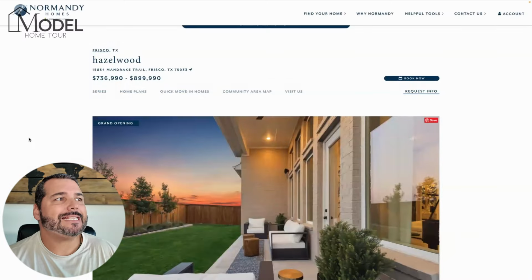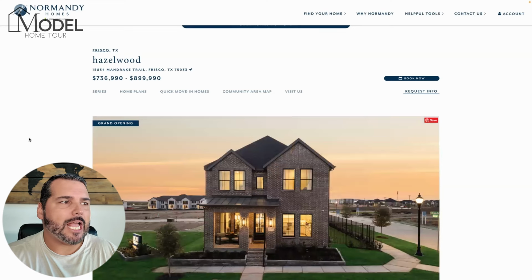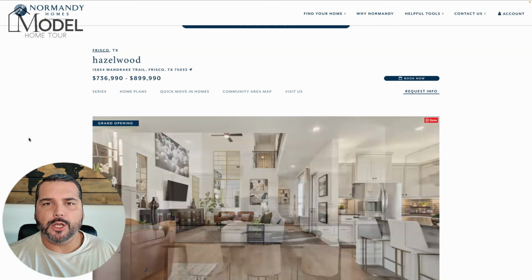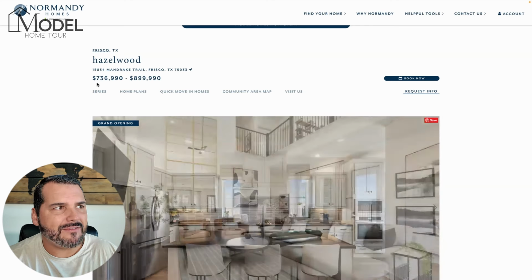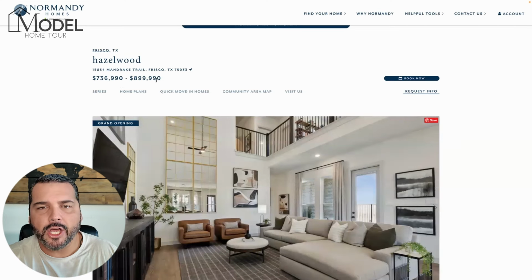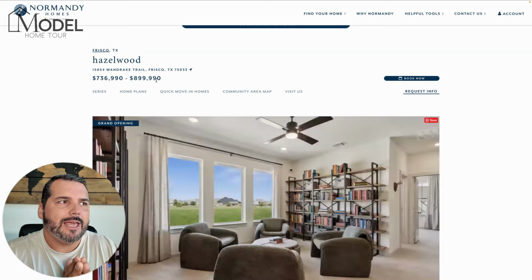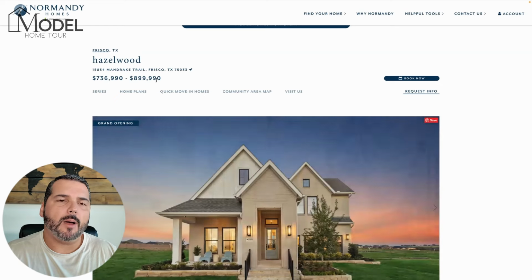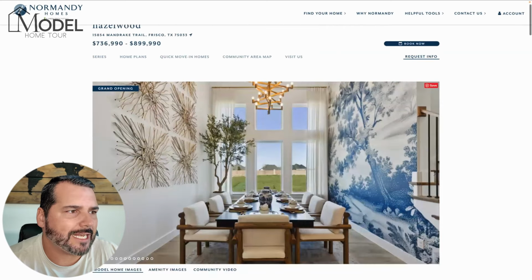All right, so this is Hazelwood. This is a really unique, kind of a boutique style community. The community is fully being developed by Normandy Homes. The price range of homes starts in the mid sevens and goes up to 900,000 as a starting price. Remember, we do your no BS pricing, so that does not take into consideration design and structural add-ons. We've seen these prices really get upwards of the mid 900s is probably a more realistic price.